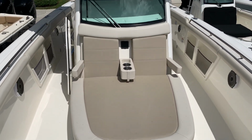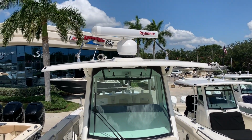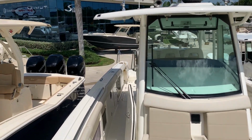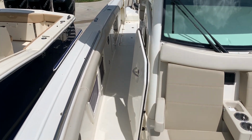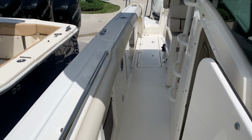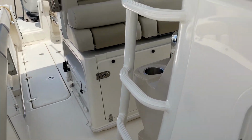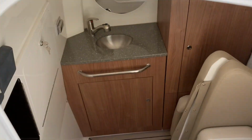This boat has a great sun lounger with storage underneath it on the front of the console. Boat's equipped with radar, does have outriggers. Walking back, you can see the amount of room in this boat. Lots of room for walking around in it, fishing, having fun with the family.